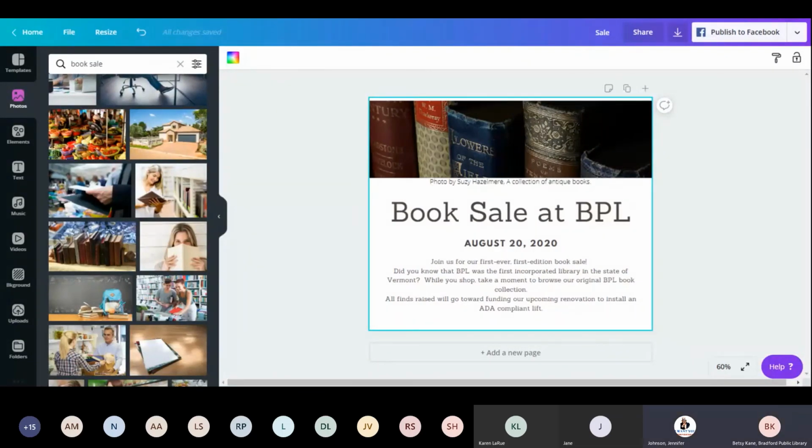Awesome. This is exactly what I wanted you to do for this first exercise. This is great. Easy to read, have a graphic for some context. The screen reader is not going to pick up that caption if they can't see anything and they're just using a screen reader. But that kind of description, a collection of antique books, would be perfect for alt text.